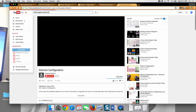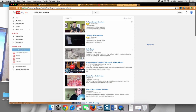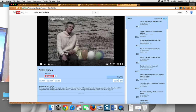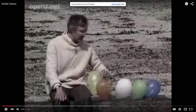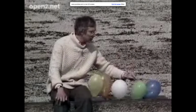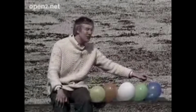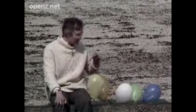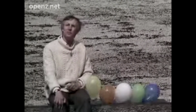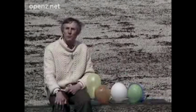Balloons. Here are 5 of the 6 noble gases. Neon, argon, krypton, and xenon. They're all colorless. Krypton and xenon form compounds only with difficulty. Helium, neon, and argon don't form compounds at all.